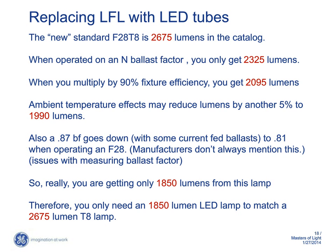How many lumens do I really need out of an LED tube? You operate a fluorescent lamp on different ballasts, so you multiply those lumens by a ballast factor. A normal ballast factor is 0.87 or 0.88, so that catalog lumen rating goes down to maybe 2,300, 2,500 in the real world. Not all the light comes out of a fixture when you put a fluorescent tube in it, so you drop light output a little bit more.